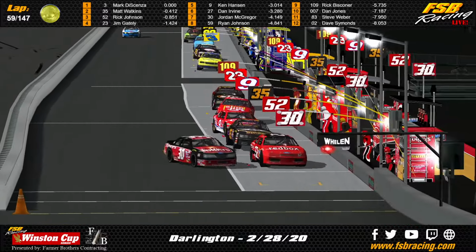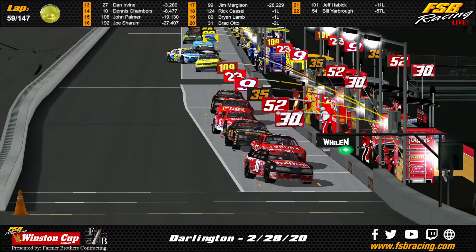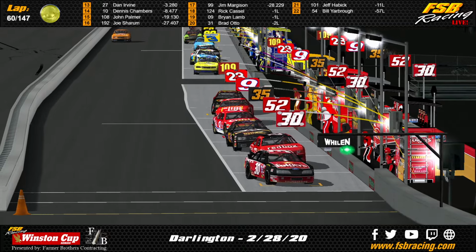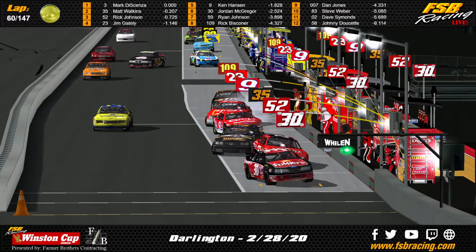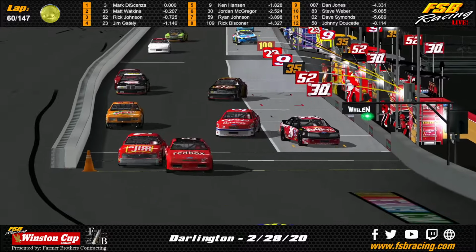Jim Gately falling back a little bit. It's so weird, track position on each run. These guys are so good. Dan Irvine pulling a strategy again. Oh, we got smoke on the back straight again, and the caution is out. And tire marks, that can't be good.